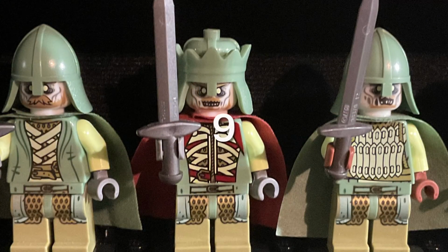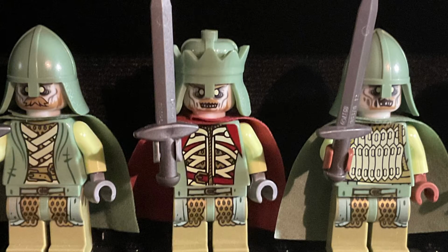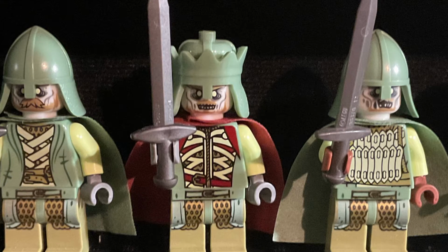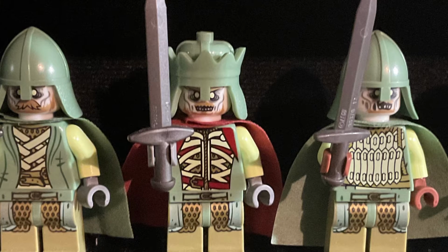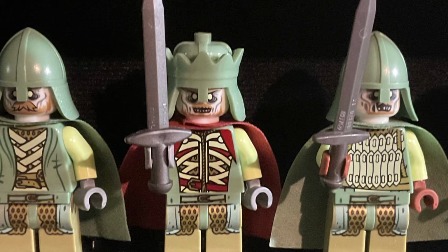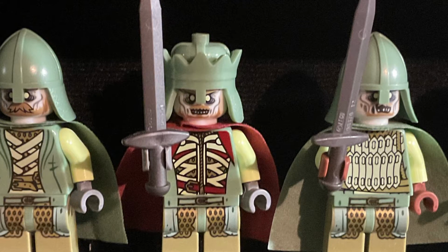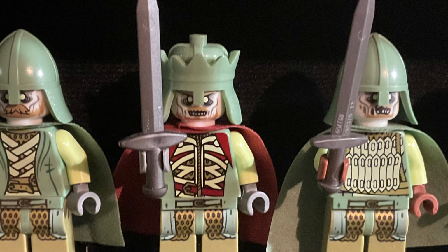The King of the Dead is a very unique figure. Him, along with his two compatriots, are glow in the dark, and they have sand green helmets that are using very classic Lego molds. I choose the King of the Dead because he is kind of the coolest. He has a very nice cape with him, and of course he's the main character as far as they are concerned.